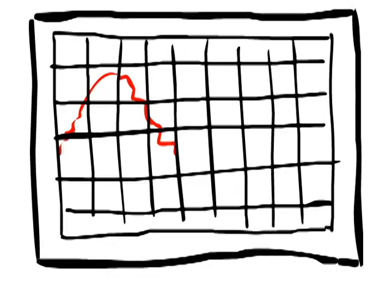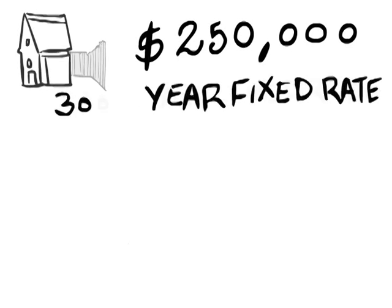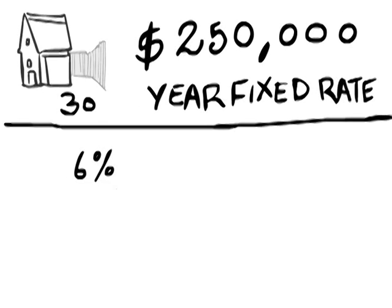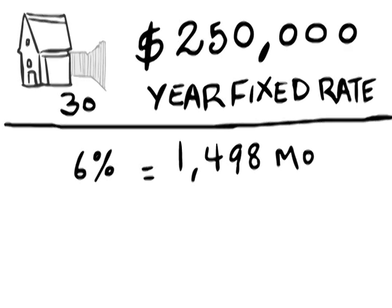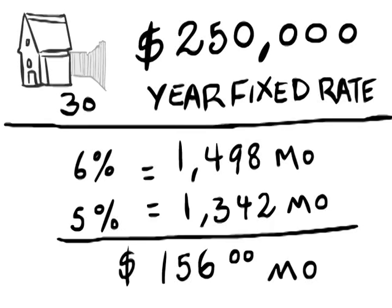Interest rates are really low, about the lowest in the past 40 years. And that's a big deal. It can save you a ton of money. Let's say you take out a mortgage for $250,000 at 6%. Your monthly payment is $1,498 per month. At 5%, it's $156 less.